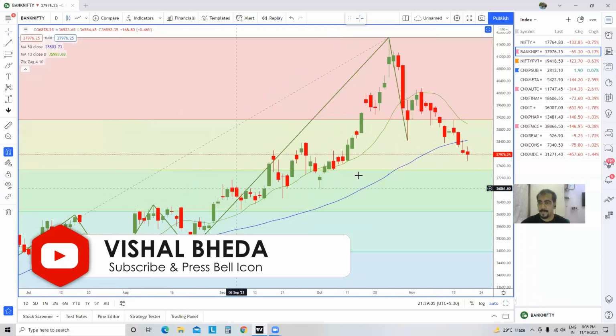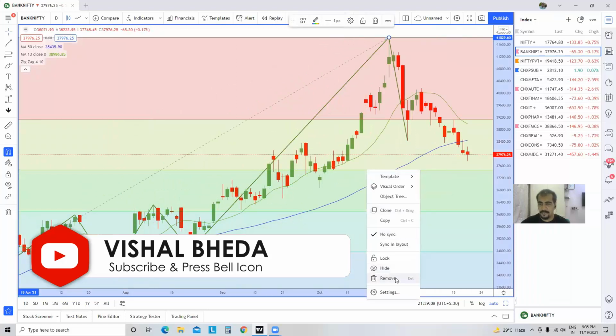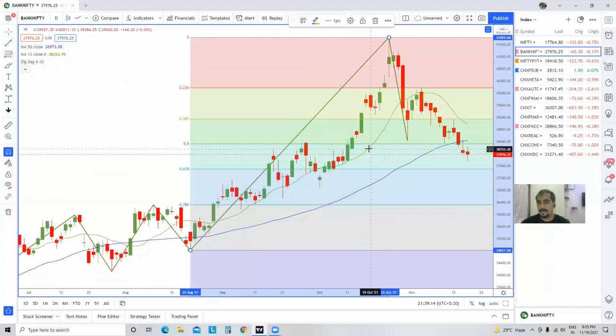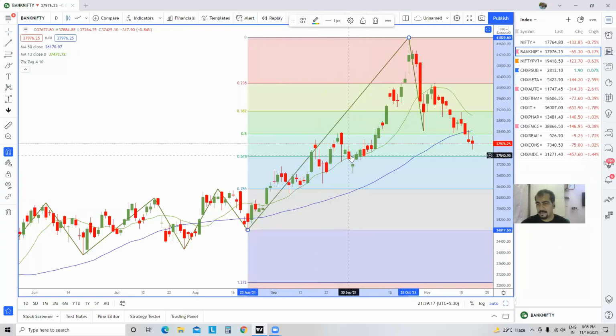If you see properly, yes, in the daily chart, the trend is down, prices are below the moving averages. But if we apply the Fibonacci and we mix all these candlestick clusters with this Fibonacci, then we can see again prices are still in a support zone. So exactly what is going to happen over here, it needs to be seen. If prices start closing below this particular level, 37,550 and 37,450, this is the final support band, and it sustains below it, then possibly some sort of selling is expected. But as of now, it's very, very difficult to say.